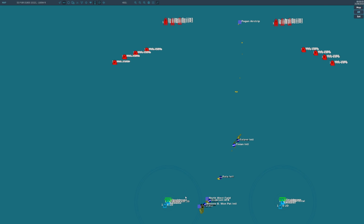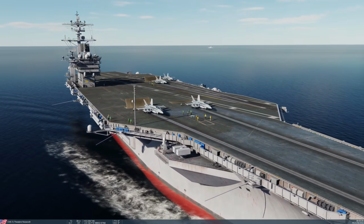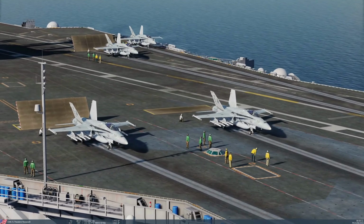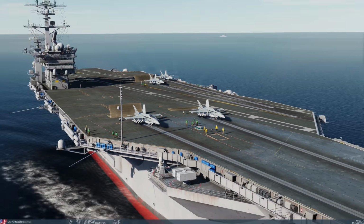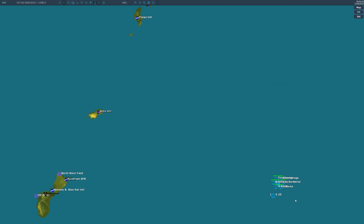Let's have a look at the carriers first and see what's going on. We've got Nimitz class with Hornets on. It looks like the AIs are going up first and the humans will have to get a spot whenever they can. Another question, which aircraft carrier can get the planes airborne first? That's going to be interesting to see.